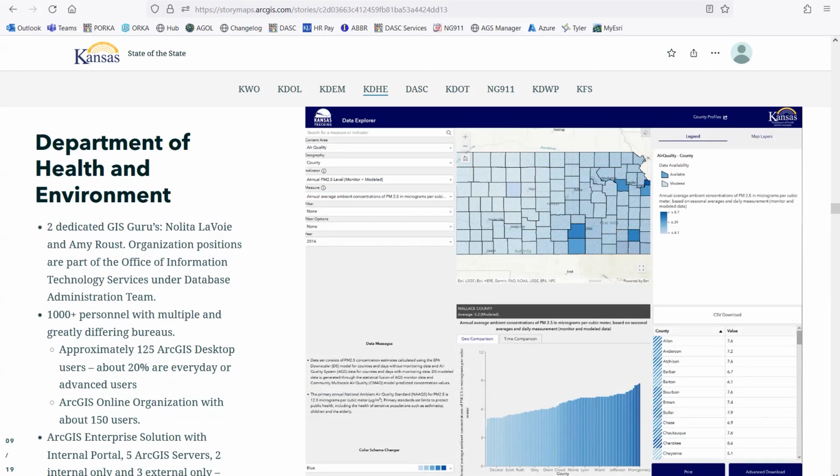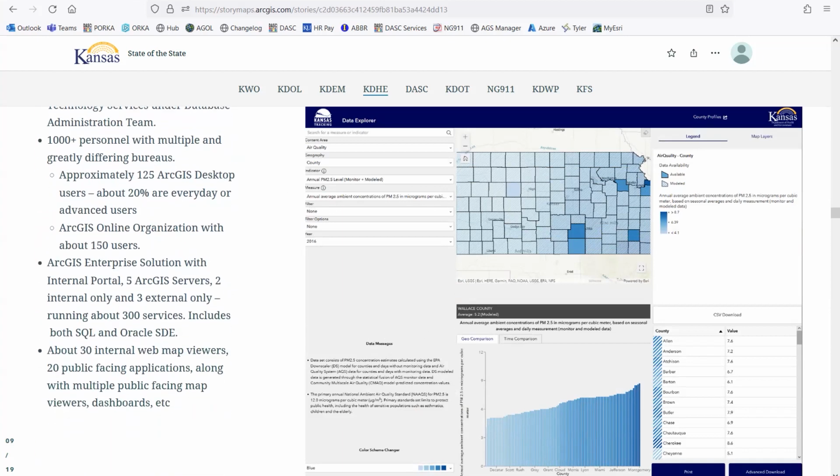Yeah, KDHE, two of us here, Nolita LaVoie and myself, Amy Roust. We are technically part of the Office of Information Technology Services under the Database Administration team. So our job titles are DBAs, but we're really just stealth GIS people. KDHE is a very large agency, 1,000+ personnel, with some really different bureaus.